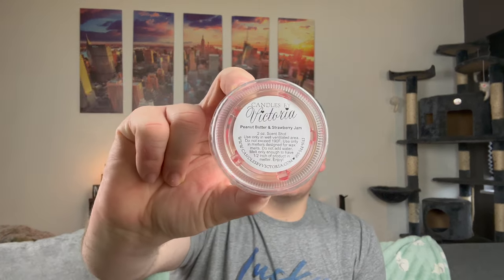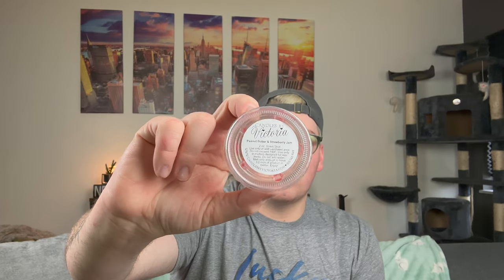I actually did this entire loaf in my entire apartment. Living room, dining room, kitchen, bedroom, office, bathroom, and laundry room, just to use this loaf up because it's over a year old. And I got minimal scent for like 5 hours. So nothing crazy at all. I believe I have a few scent shots, nothing crazy. I finished Peanut Butter and Strawberry Jam from Candles by Victoria.